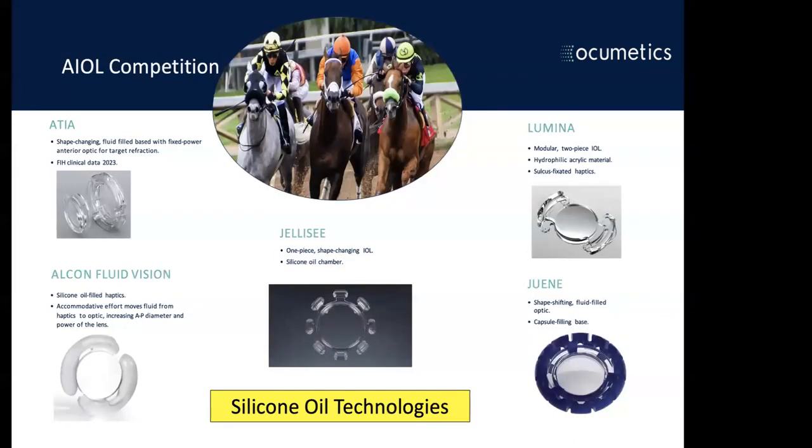So let's talk about competition. I like the fact that this market has, or this area, a lot of competition. So there are 14 companies that occupy the accommodative IOL space. There are 6 companies, and Ocumetics is one, that have come out of the gates and that are doing relatively well. And I kind of equate this to a horse race. As soon as you hear the bell and the gates open, everyone goes to the rail. Nobody has gone around turn one.